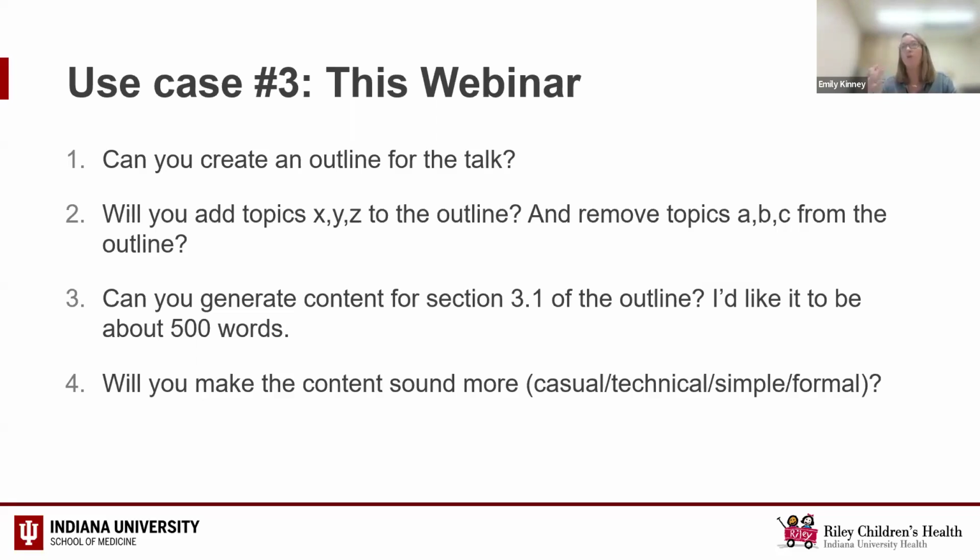And then you say, okay, will you generate content for section 1, section 2, section 3? And give it a word limit of what kind of size you're going for. You can also ask it to make it sound more technical, more simple, more formal, more casual, whatever kind of vibe you're going for. You can even give it, I want it to be published in this journal. Will you write it in a tone appropriate for that journal? And it will do its best to work within that limit.